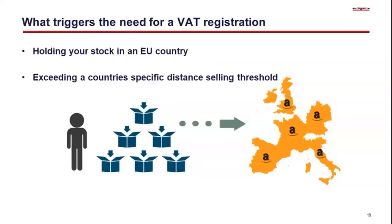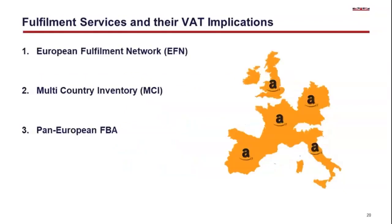So there are 2 main triggers to requiring a VAT registration. The first one is holding stock within an EU country, and the second is exceeding a distance selling threshold within a calendar year. Each of the fulfillment services Amazon provides will have different VAT obligations associated with them. When you are selecting your fulfillment options, consider which option is best suited for your business and its expansion plans throughout the EU.